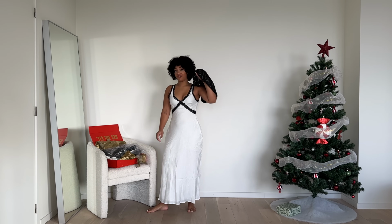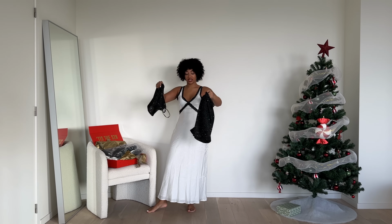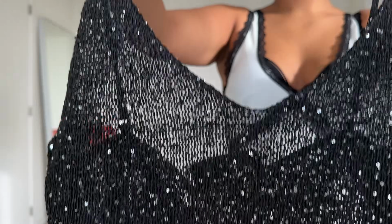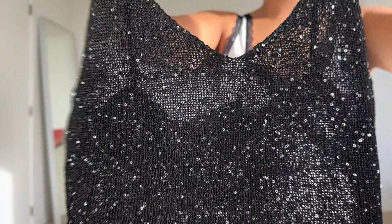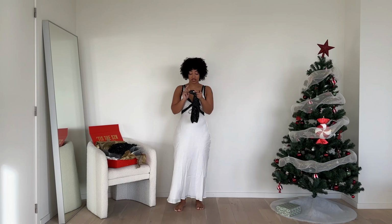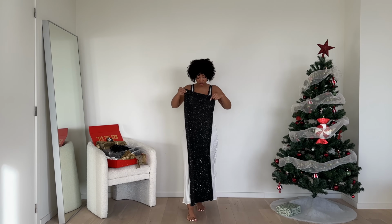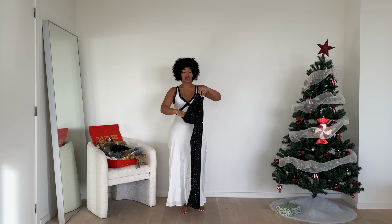Next, I have a two-piece. The reason why I got this is because of the glitter and the material. It's like a knitted material with little sequins on it. The top is called the Love Galore Sequin Knit Top in a size small. And then it comes with this cute maxi skirt. This one is called the Star Shining Sequin Knit Maxi Skirt in a size medium.